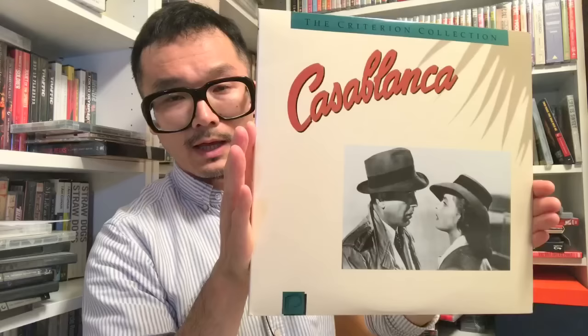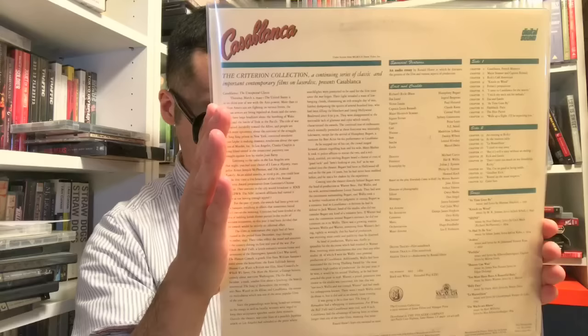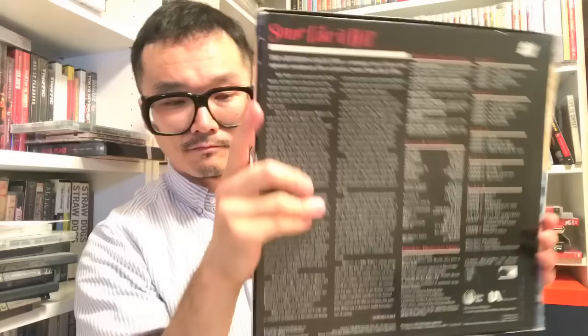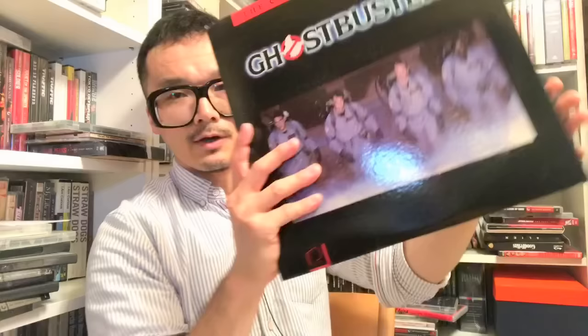Number 73, Casablanca. Here is the CLV release of Casablanca. Number 74, Some Like It Hot. Here is the CLV release of Some Like It Hot. Number 75, Ghostbusters. Here is the CLV release of Ghostbusters.